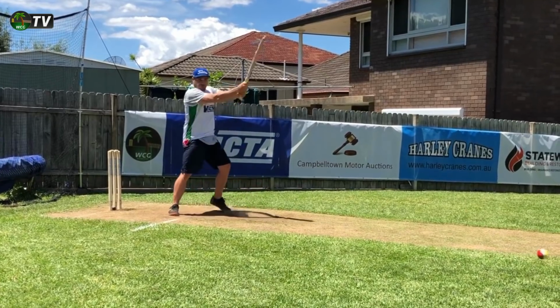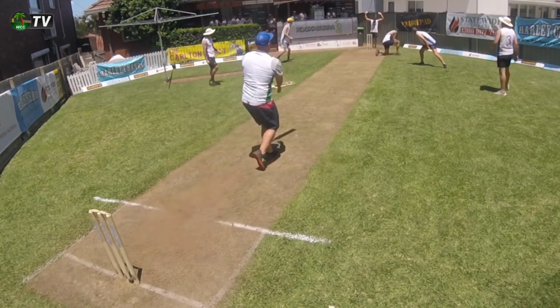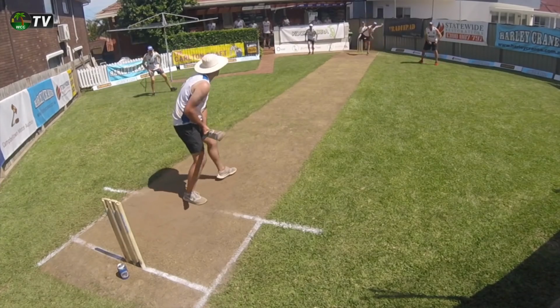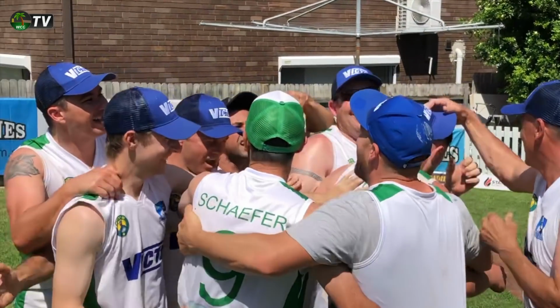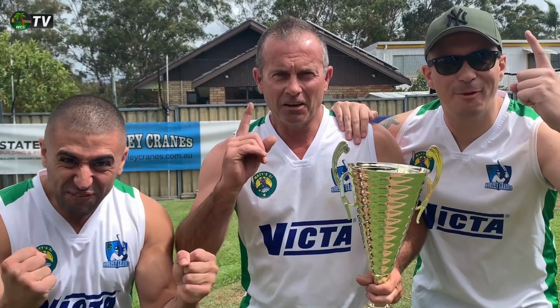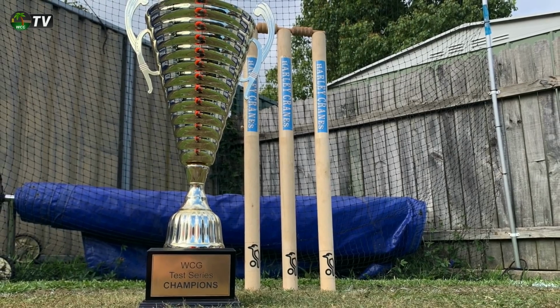The second test match would ultimately be decided by one man. Joel Wojcik's half century on debut wrestled back control of the test match for the green machine. That would ultimately condemn the men in blue to their first test defeat in 3 years to level the series and send us to a decider. So can the men in blue bounce back for 4 in a row, or will the men in green claim their second title? It's the third and deciding test match coming up.